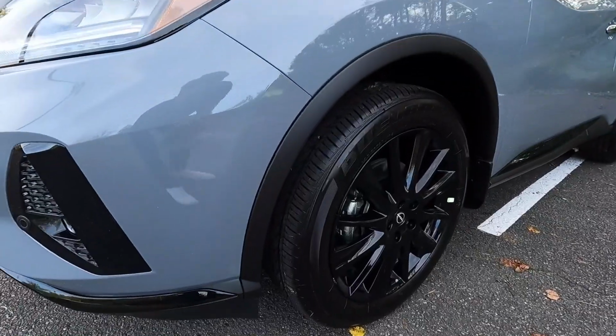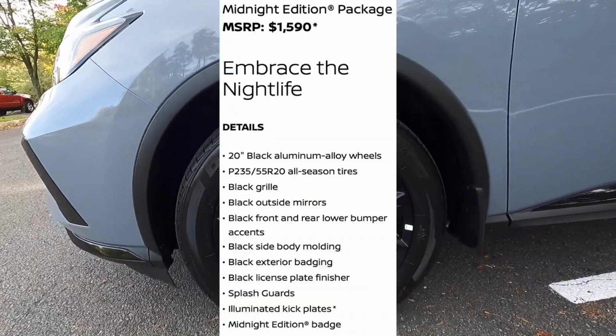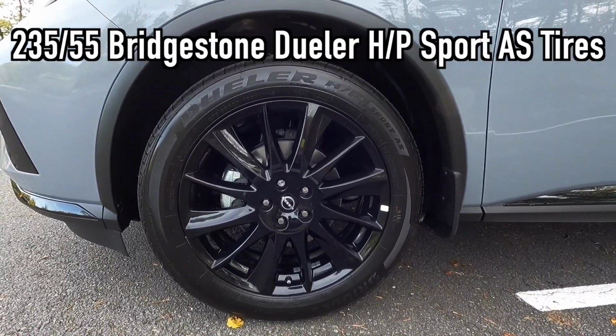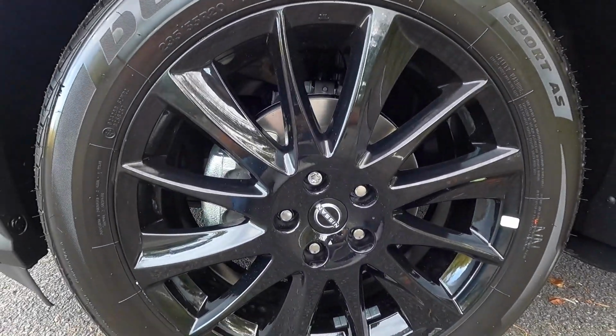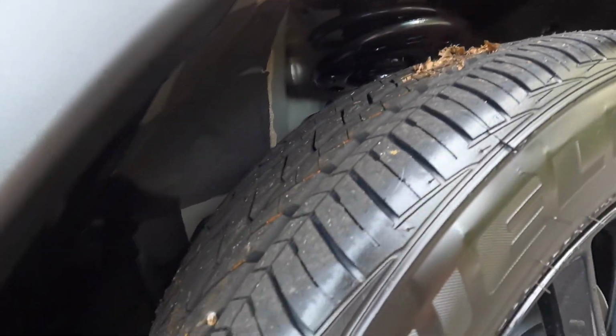Working my way down the side, you get these satin black wheel arch moldings, and again with that Midnight Edition, you get these 20-inch gloss black wheels wrapped in 235/55 Bridgestone Dueler HP Sport all-season tires. Here's a closer view of these wheels. Here's a closer view of the tire tread right there.